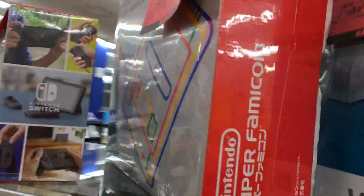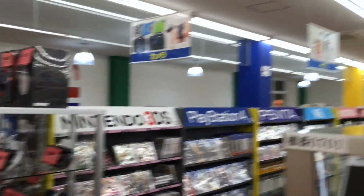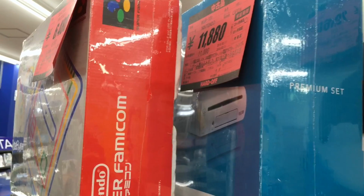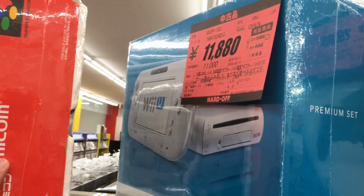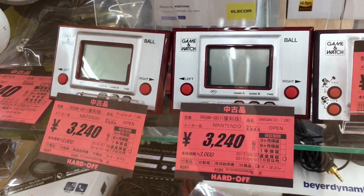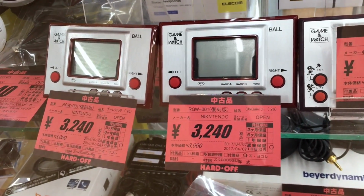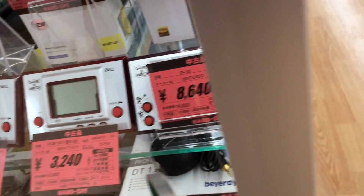Now this Hard-Off is very peculiar because it has a good selection of Famicoms, but then you go over to here, to the boxed Super Famicom, and it's going for like $60, which is a bit expensive. But then you see they've got a Wii U complete in box, and it's going for 100 bucks. That's insane. That's pretty good. They've also got some Ball Game & Watches right here going for 30 bucks each in, I'd say, pristine condition. The LCDs could maybe be dusted out a little bit.